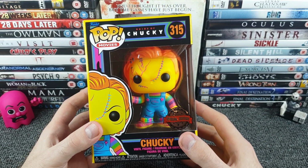And yeah, I've got that one. But this is a blacklight one from Bride of Chucky. I haven't got a Chucky from Bride of Chucky. I haven't got a blacklight one. I saw this. Not normally a massive fan of the blacklight ones, but for some reason I think this one is beautiful. It's colourful, and I love it. I absolutely had to have it as soon as I saw it.